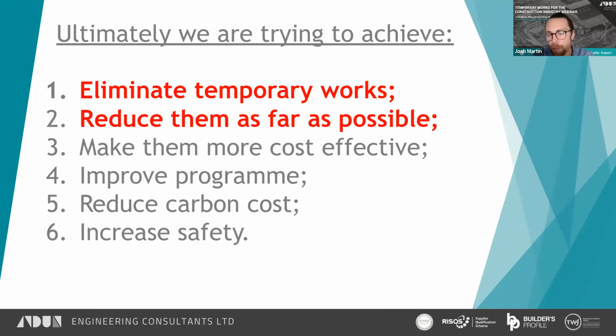And then depending on the project and depending on the drivers of that particular project, one of these may well have a larger influence on the proposal. It just depends what the driver is.